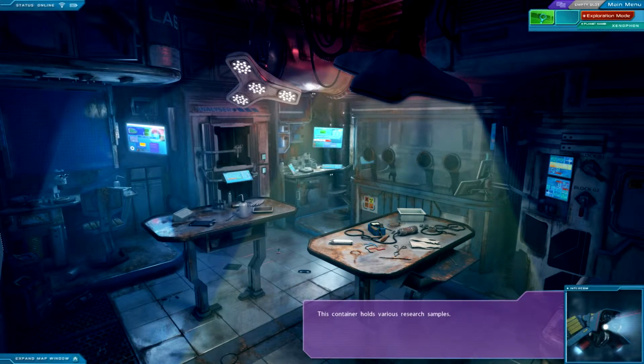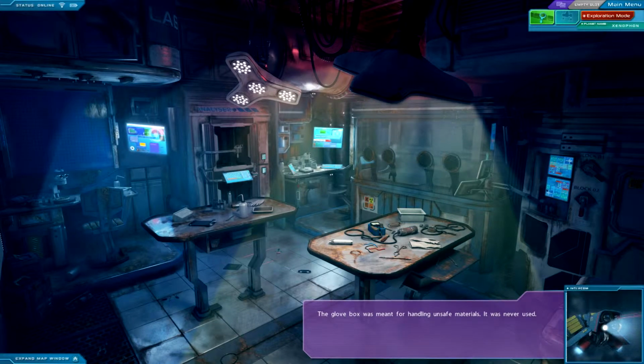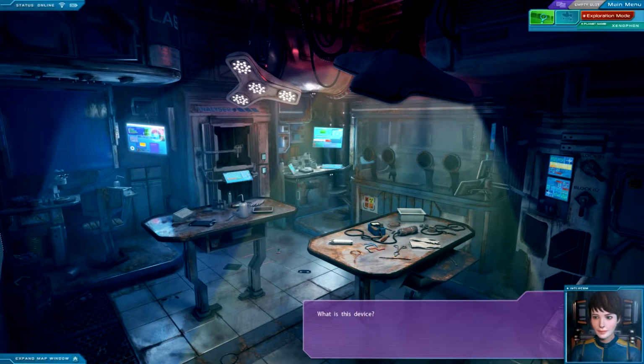This container holds various research samples. But we cannot check it, okay. What else do we have? Glove box. The glove box was meant for handling unsafe materials. It was never used. I actually use those kinds of things at work. That's quite tedious. Strange. What is this device?